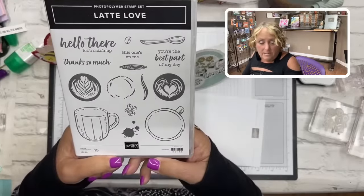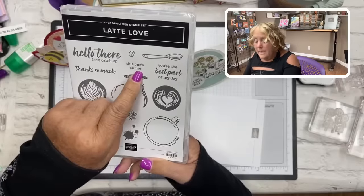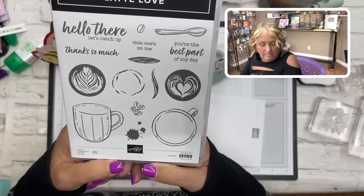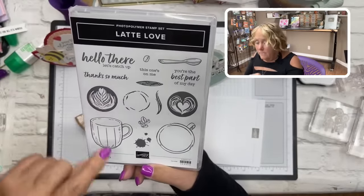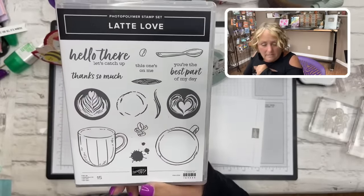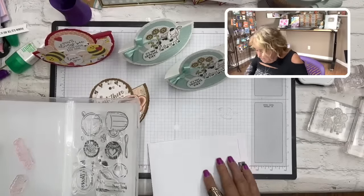And then this is the stamp set. So I used the greeting, hello there, let's catch up. Thanks so much. This one's on me. And then this one's, you're the best part of my day. So cute. And you know when you guys do a latte coffee, they make the cute little creamer designs, like the heart and the little flower blossom. So that's the kind of thing that Stampin' Up! did with the designer paper, which let me show you.